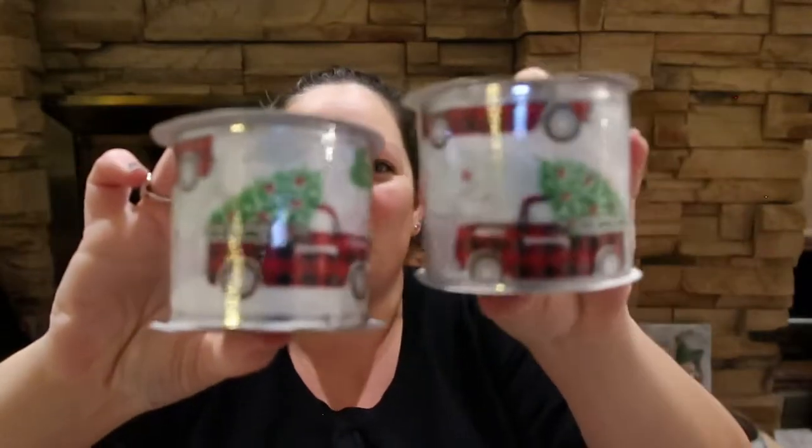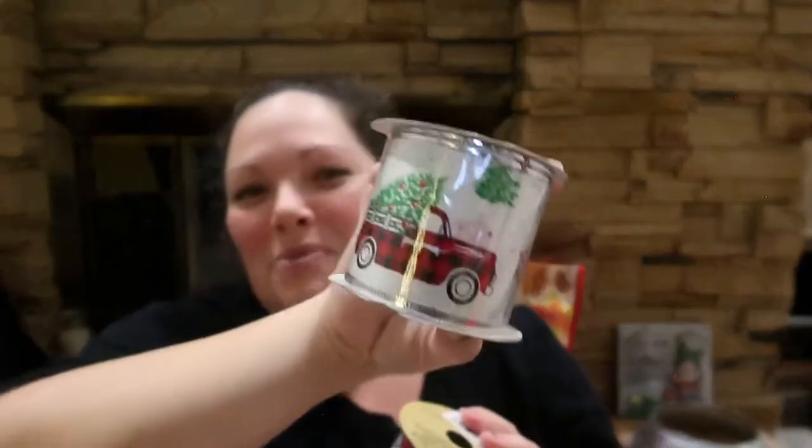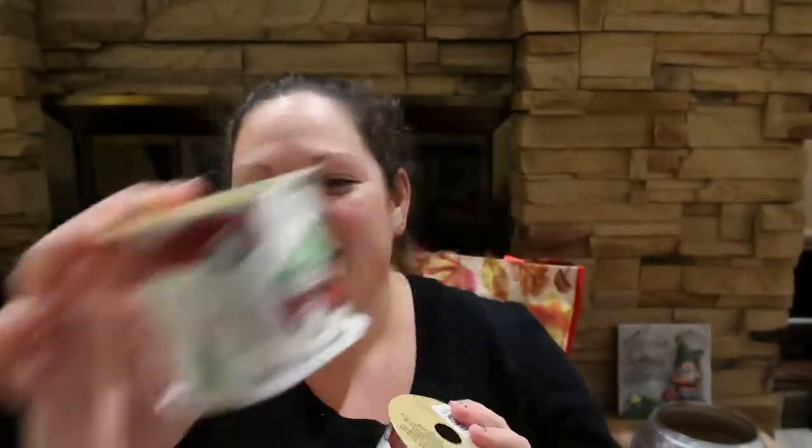Going along with the red truck, I grabbed some red truck ribbon. I was really excited to see this because last year I couldn't find any of the red truck ribbon that I saw people hauling. I don't know if this is new this year or if this is the same one from last year because I couldn't find it last year, but it's super cute. It has that red and black buffalo check and then the trees and the snowflakes, so I think it's going to be really fun to decorate with.